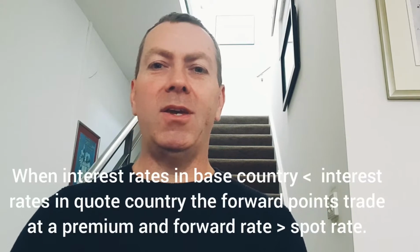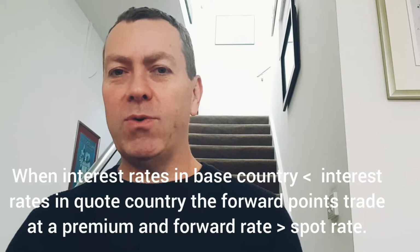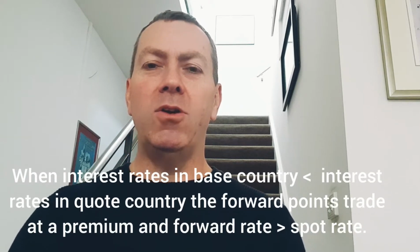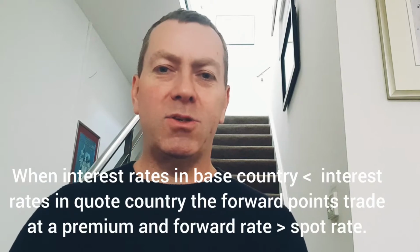When the interest rates of the base country are lower than the interest rates of the quote country, then the forward points for that currency pair will be trading at a premium. You should be seeing forward exchange rates that are higher than spot when the interest rates for the base country are lower than the interest rates of the quote country.